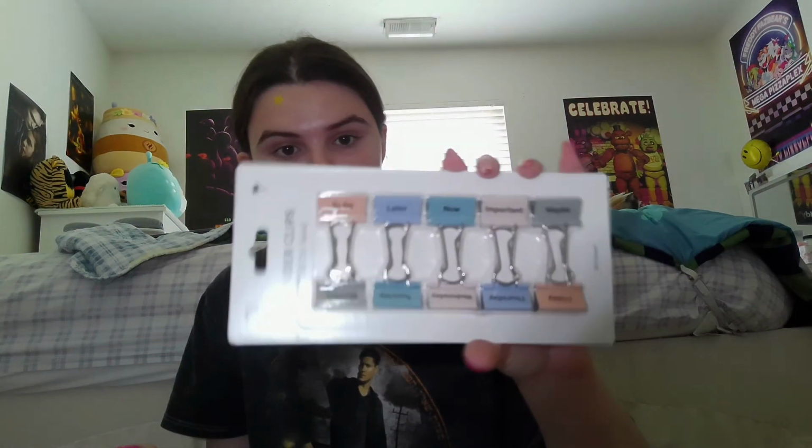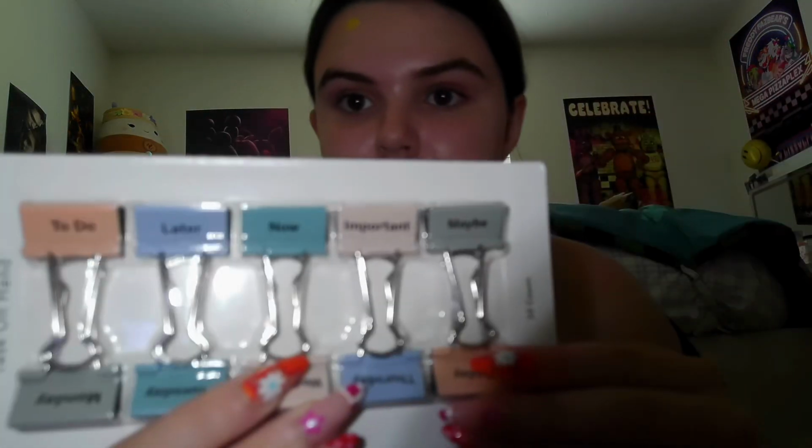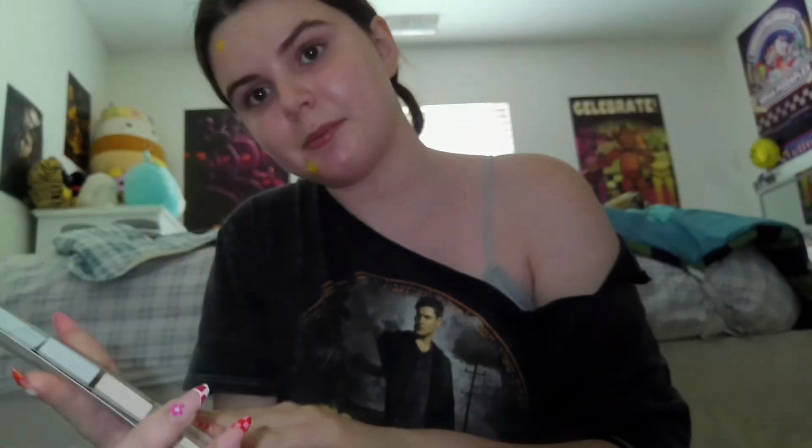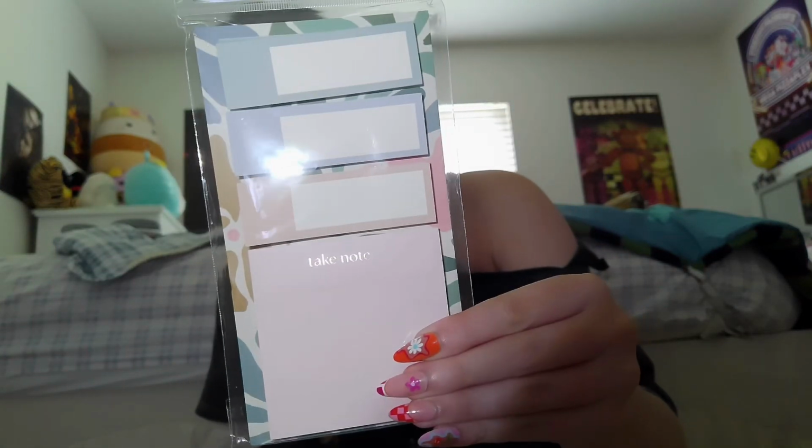Next thing I have are these binder clips, so if I have homework that's due on a certain day, I have these little things that say maybe, important, now, later, so I know when I need to do them. And I also have the days of the week. I also have these little tab dividers, kind of like you saw previously. Just little notepads, just so I can write positive notes to myself, or maybe write down what needs to be done.